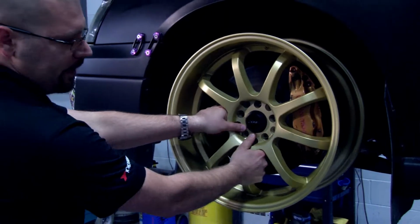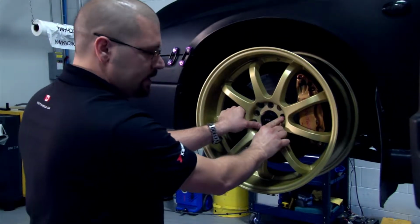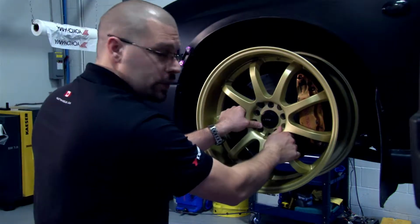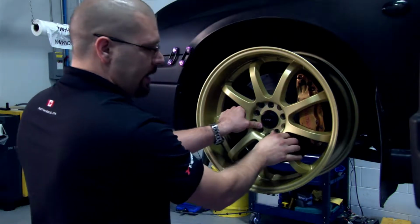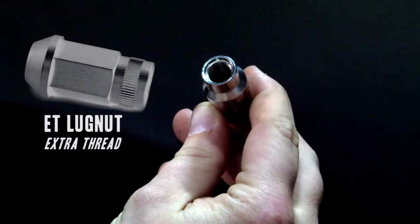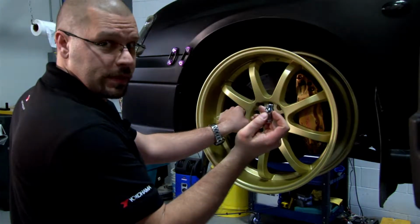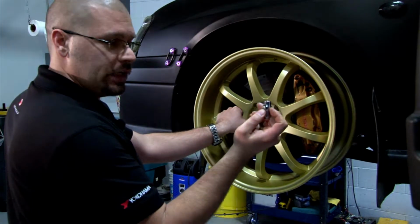And now we do have enough engagement. My only concern now is, because of the stud length of this vehicle, we're not going to have enough turns to actually be legal. So what I'm going to do is ream these wheels out to accommodate an ET nut, that has extra thread that goes in the wheel, so we can have enough engagement to be able to put this wheel legally on this vehicle.